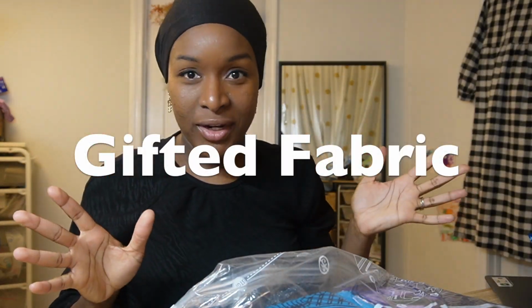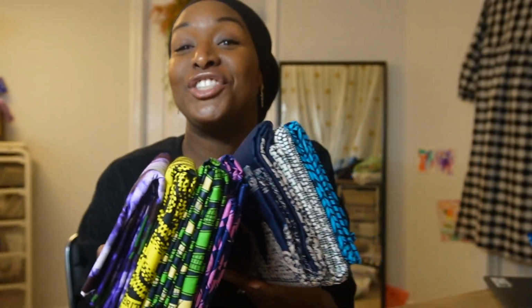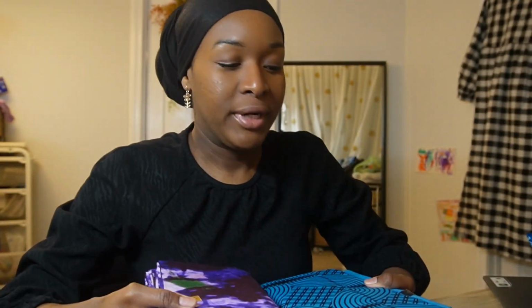Sticking with fabric, on the second to last day, my aunt came over and she knows that I enjoy sewing my own clothes, and she gifted me so much fabric. It was incredible. Let me show you. I felt like I hit the jackpot. She was so sweet. So I'll show you each of the prints.